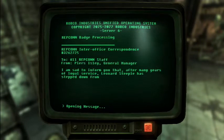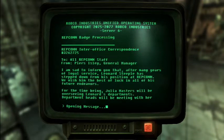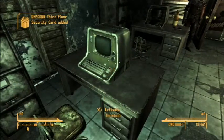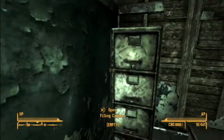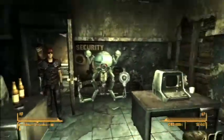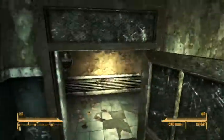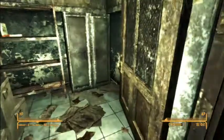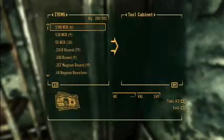And then you can pause and read this too. So if you have to waste your resources to hack that terminal, then you read your last magazine, because that's the terminal that you are going to need to read in order to access the top floor. So, here's another storeroom. Whoops, that's empty.